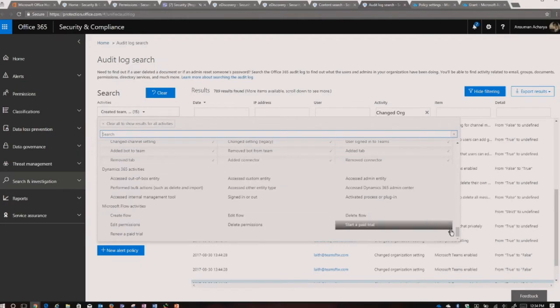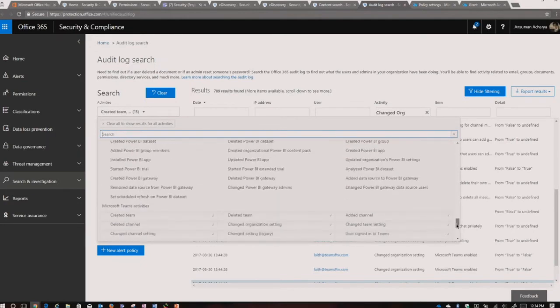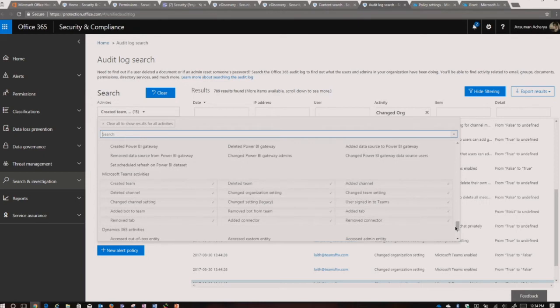So these are the Microsoft Teams events or Teams activities. As you can see, we have a host of activities here around creation of team, deletion of team, addition and removal of channels, changing of organization settings, changing of team settings, addition of apps and bots. And we are working to add more and more events here around membership and a lot more things based on the feedback that you've been giving us. So keep that feedback coming.